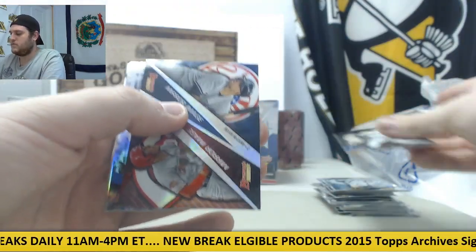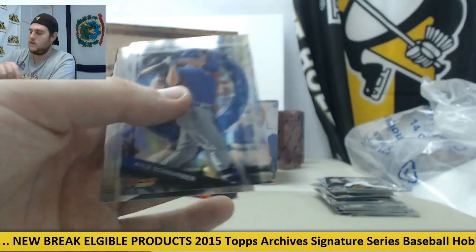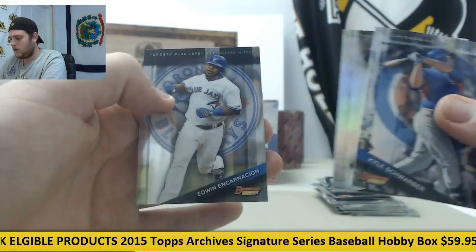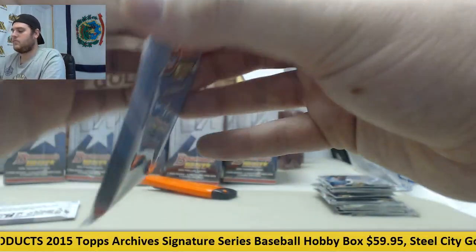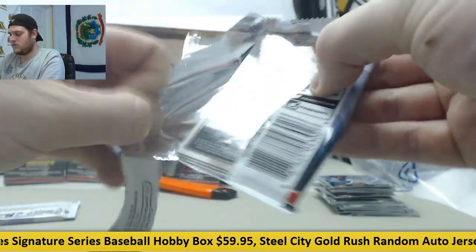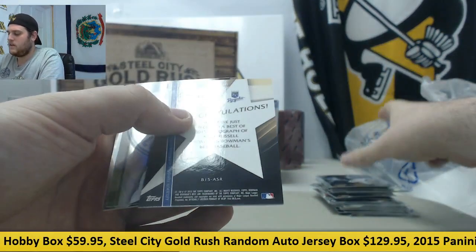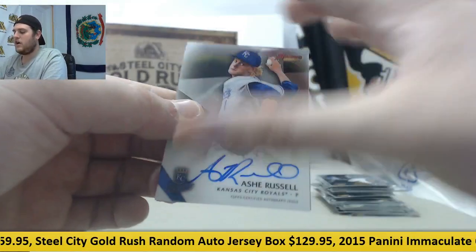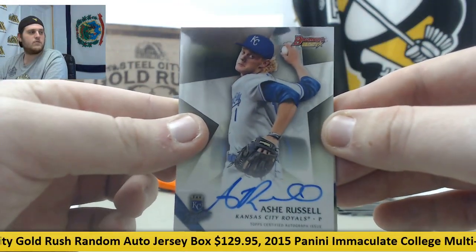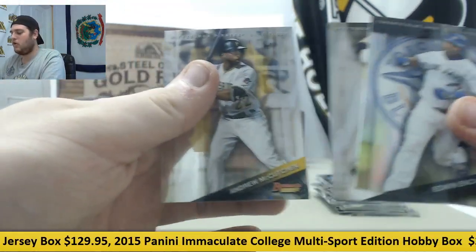Aaron Judge, mirror image Brian McMahon, and Tyler Stephenson. Kyle Schwarber, Gerrit Cole, Edwin Encarnacion. Garrett Whitley, Ash Russell is the next auto for the Kansas City Royals. Ash Russell, nice hit for Kansas City. Edwin Encarnacion, Gerrit Cole, Andrew McCutchen.